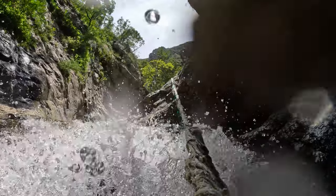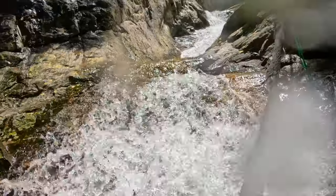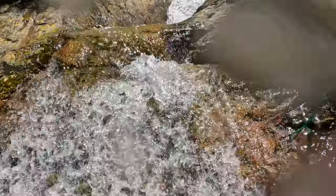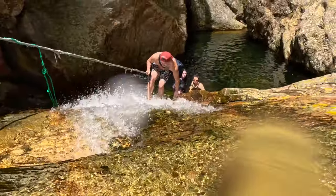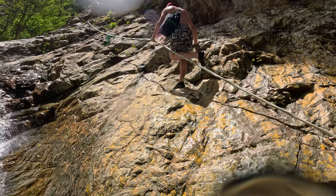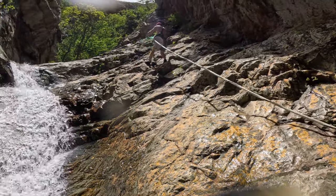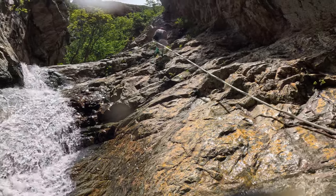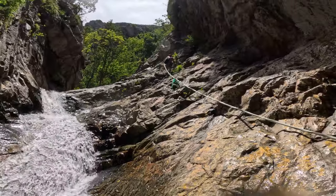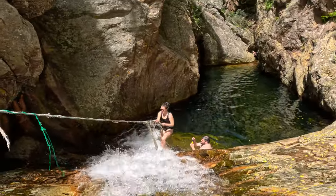So some of you might have noticed, yes, there is a rope, which you absolutely will need for the first section, as Christo is showing us now, followed by Kazi, who decides to send it and go all the way up the face. Now the tricky part about this climb is it's not just steep upwards, but it leans towards the waterfall. So the more you use the rope, the more it sort of pulls you to the left, back into the water stream.